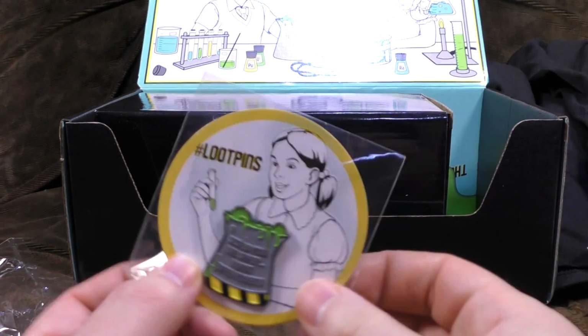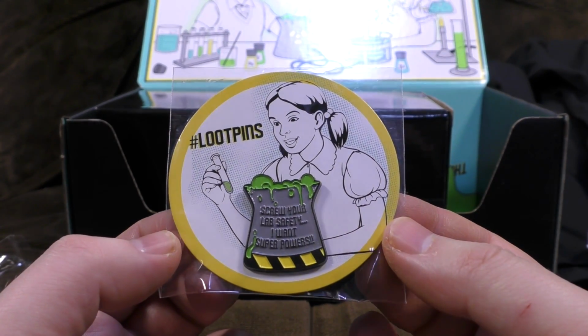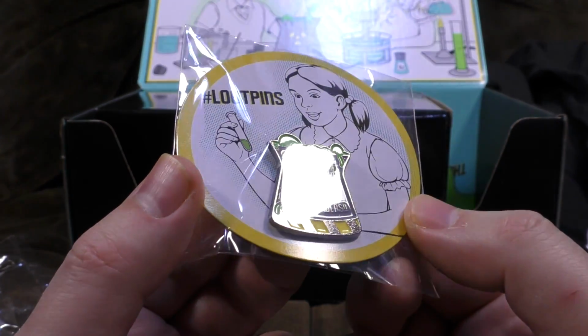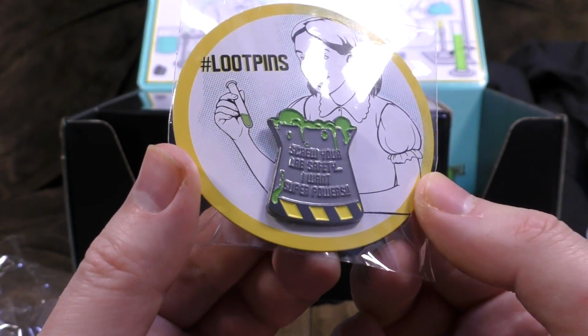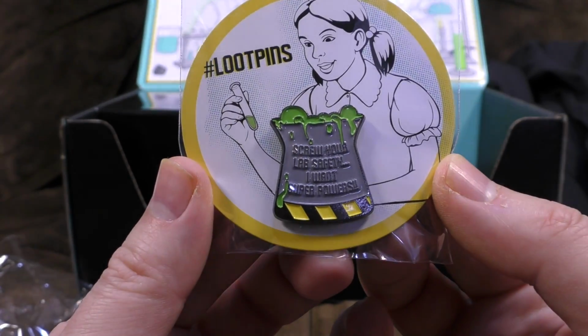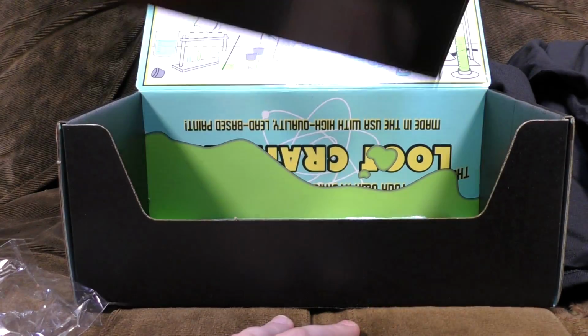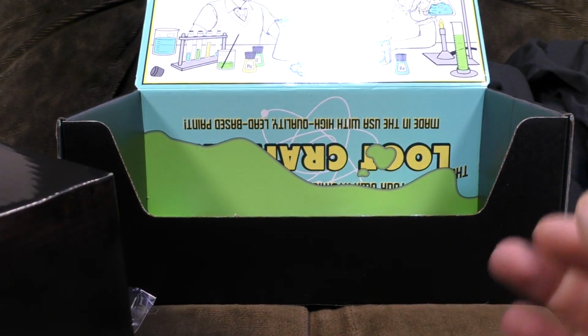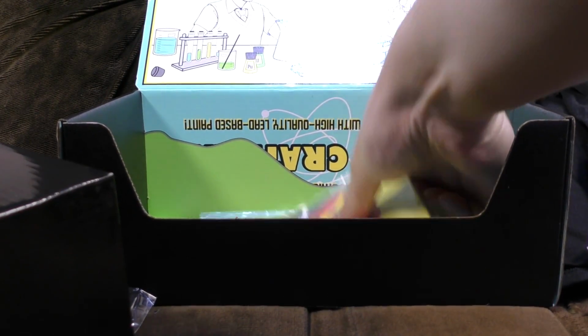Next up, hashtag loot pins. Screw your lab safety, I want superpowers. Again, still knocking it out of the park with these pins, not sticking their logos on it or anything. Very, very good. Not sure I quite want that one myself, but it's not a bad one at all by any stretch. And what is in this giant box? I really want to see. I'm going to be awkward and save it for last, because I am intrigued. What else do we have?